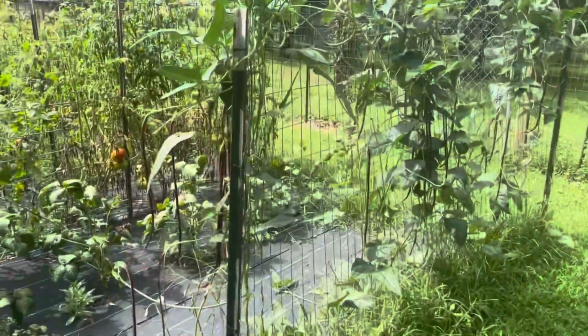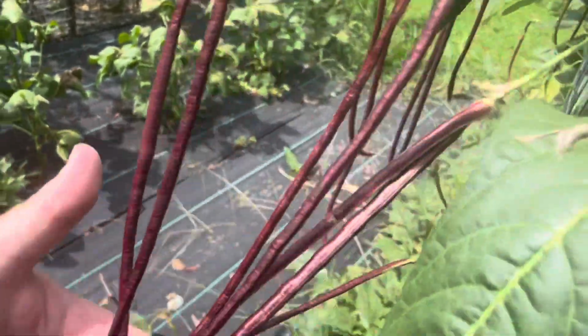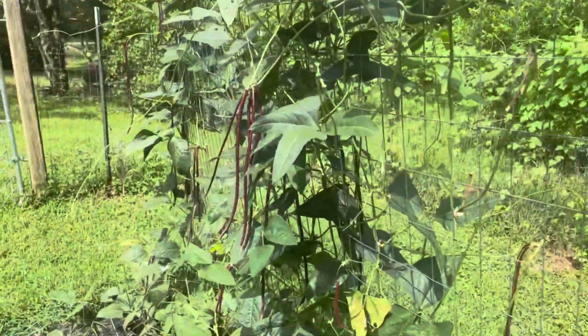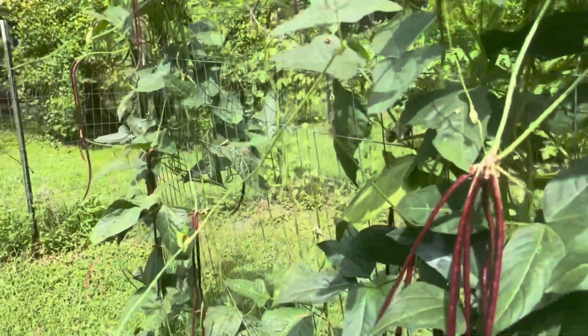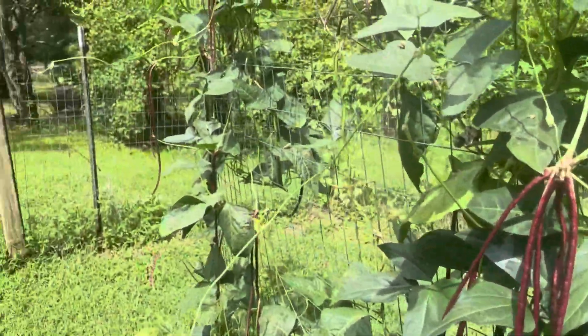Chinese noodle beans is where we're going to start. It's going crazy, y'all. Look at all these beauties. And I sell these at the farmer's market. It's like hot cakes. Let me tell you, like hot cakes, because people think it's so interesting and so cool looking. I'll need to harvest some more so that I can sell and make that money.